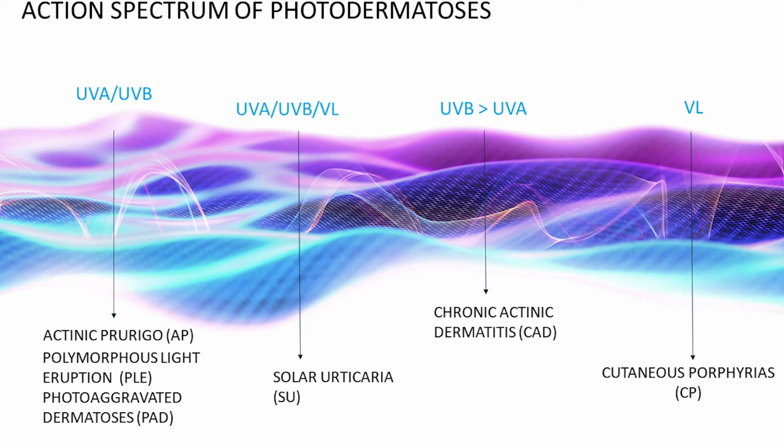Solar urticaria, on the other hand, is one of the few photodermatoses in which visible light can also be the action spectrum. Obviously, UVA and UVB in some patients could also be the action spectrum for solar urticaria. When the action spectrum is in visible light, that is when it is quite challenging, because currently there are very few sunscreens available in the market that can help to protect against visible light.